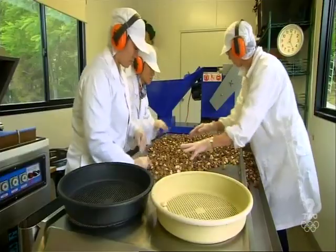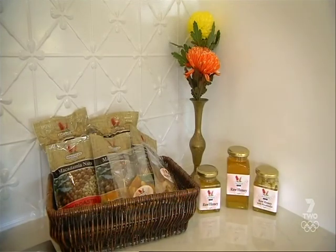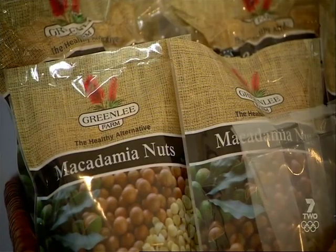Do you still love sitting down at sort of 5 o'clock in the afternoon with a cold beer and a few macadamia nuts? Love it, mate. You can eat them all day. Once sorted, dried and husked, they'll end up roasted and salted and packaged up to sell around the scenic Rim. I'm salivating at the thought.